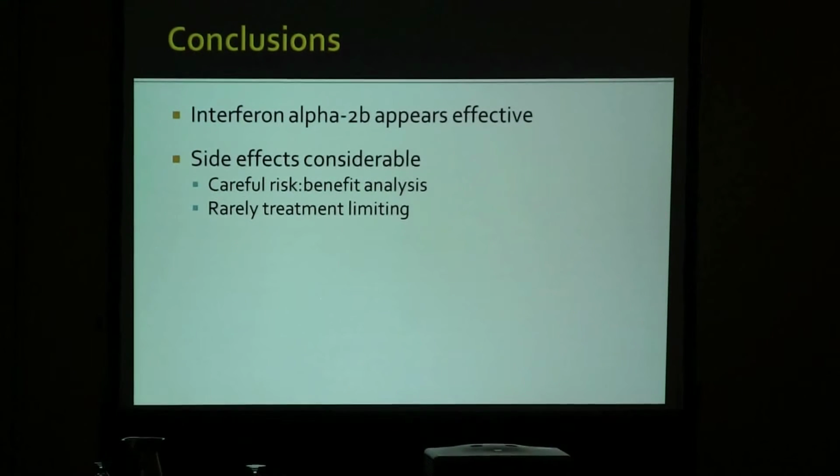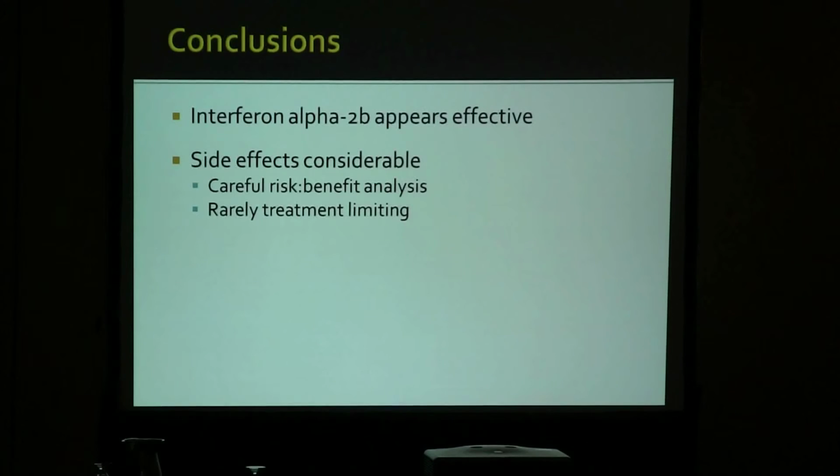So to conclude, interferon alpha 2b appears effective for this indication. It has a considerable side effect profile, so it involves careful risk-benefit analysis. Importantly, most of the side effects are not treatment limiting, so patients feel lousy on it, especially for the first week or so, but none of my patients have asked to come off it because it improves their vision and in some cases saves their vision.